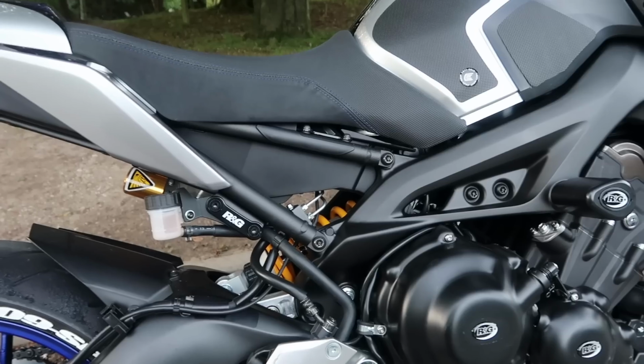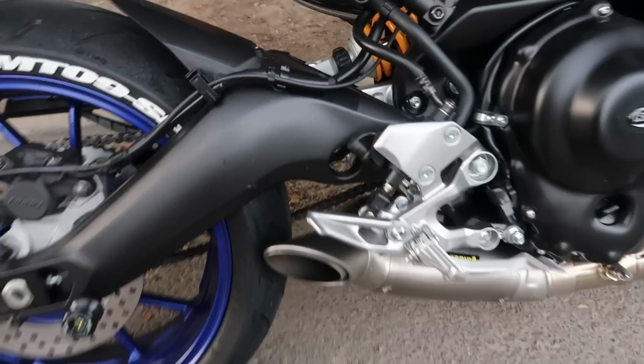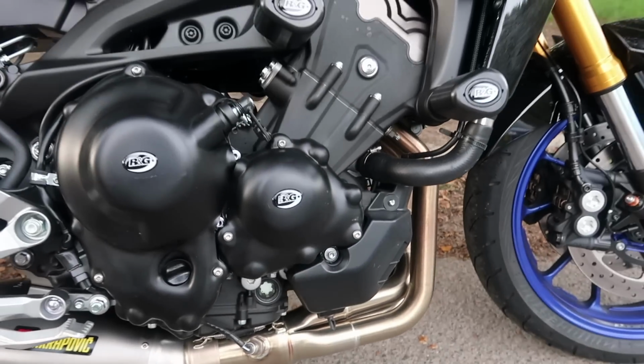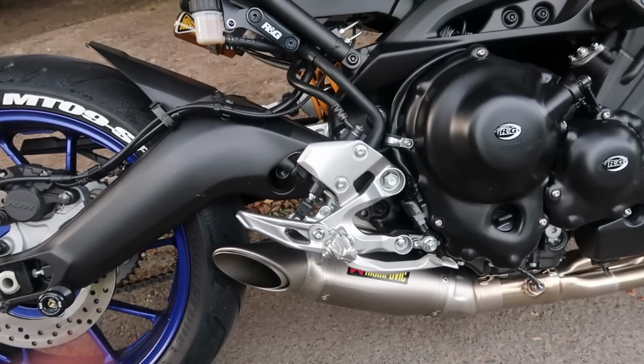It's currently the next day because it went dark so fast, and I wanted to do a little walk around in the light, and I have got my helmet on, so sorry if the sound's not very good, but this is it in the daylight. I don't want to tell you too much, but it sounds unreal. I just can't get over it.